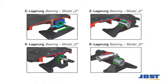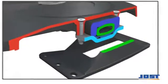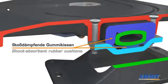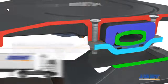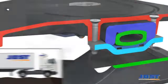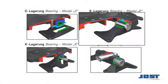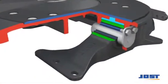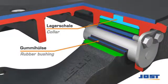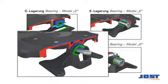These 4 bearing types are suitable for differing application areas. Thanks to its maintenance-free rubber cushions, the C bearing offers the benefit of higher shock absorbency, particularly over rough ground. The pivot bearing E helps to achieve the lowest possible mounting heights and is maintenance-free. It's particularly suitable in combination with sliders and dual-height fifth wheel systems.